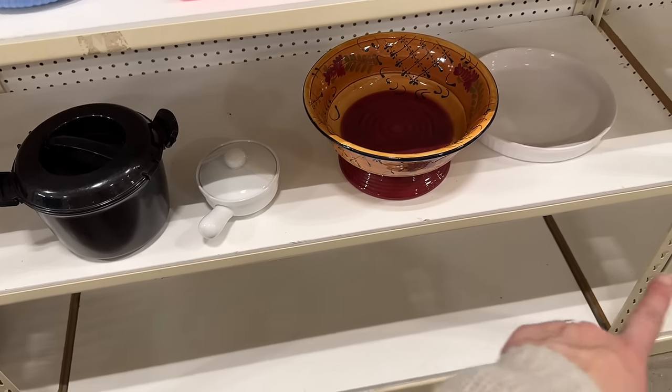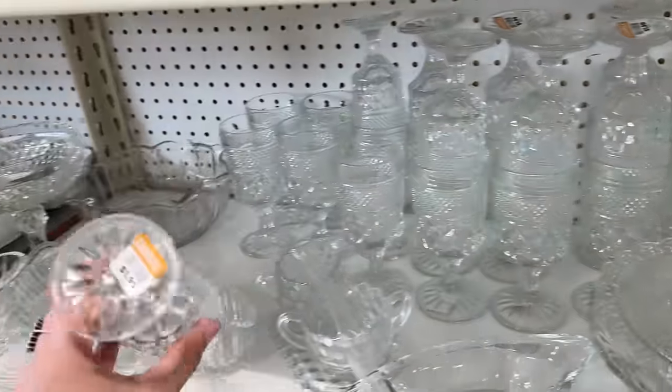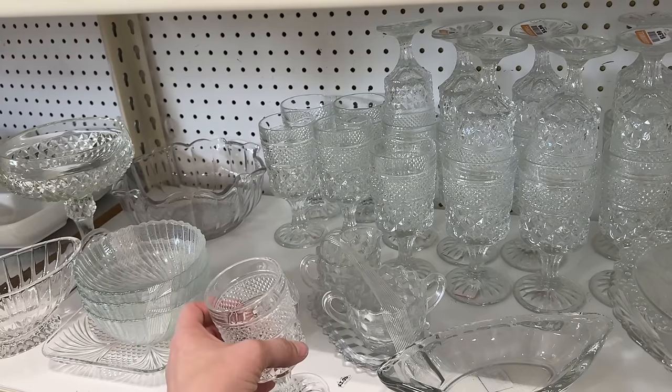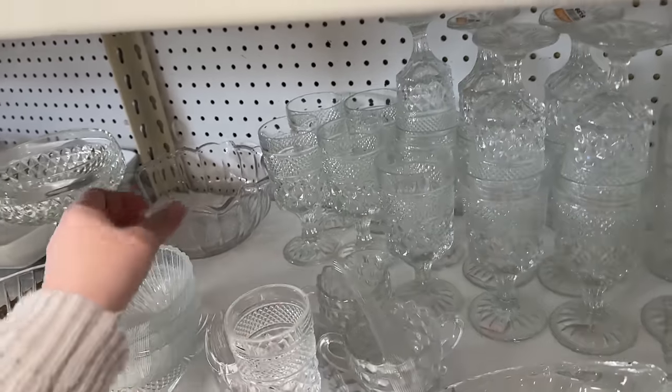Some empty shelves here too. Kind of weird. Another load of these glasses. I wonder if I need any more. I can't remember if I have. I might only have 8. I definitely, oh, these are the nice. These are the big ones.